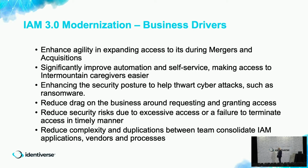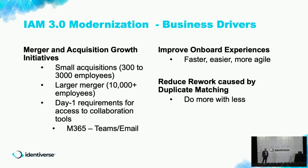And one of the big things they kept telling my boss on up the chain is, we've got to make things simpler. We've got to reduce complexity. We've got to get rid of products. We've got to make this whole identity program less likely to break, less fragile, move faster, and just the best way to do that is get rid of duplications, reduce complexity, and consolidate applications and vendors. So that's kind of the business driver.